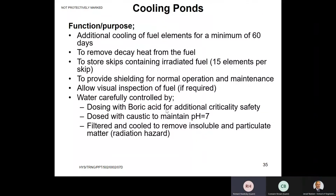After we've taken the assembly out of the decay store, there was an error on the slide there. The point was additional cooling of fuel elements for a minimum of another 40 days. It's a total of 100 days decay: 60 days in the decay store after taking it out of the reactor, and another 40 days in the cooling ponds. I can see why that error has been made there. And it sits in the pond to further remove decay heat from the fuel.